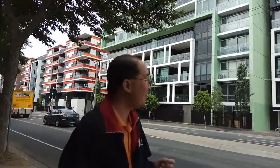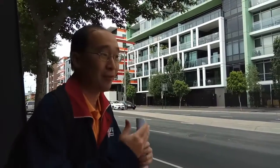Right behind me you can see these are the newly built condominiums. Maybe if I have the chance, I'll just go in and take a look, just for fun, for interest, just to know the property prices and get some understanding of the local market.